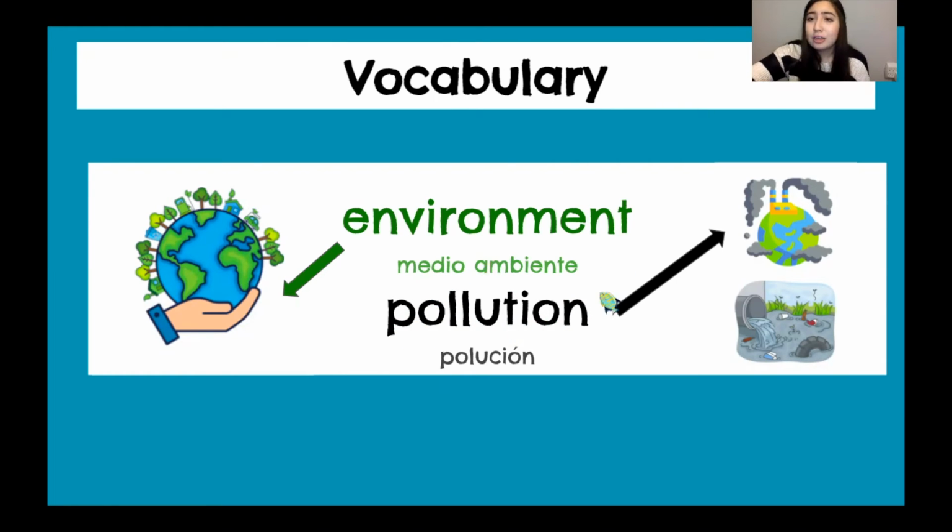Pollution. Yeah, pollution, if you can see here, pollution is not great. Pollution is another word for dirty or full of trash, right? We see here that the earth environment is not doing so well when it has pollution on it. And you can see here, here's our litter.